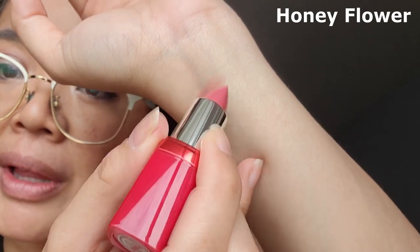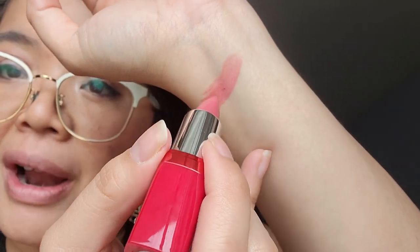And these are formulated with pomegranate extract for the antioxidant benefit. It is a medium to full coverage, silky smooth, buttery. Look at that. Let's try it on my lips. So this one is in Honey Flower. How pretty is that? I really love how buttery and yummy these feel on my lips. Such a pretty shade. All right, let's move on to the next one. So these are not transfer free. They do come off, but more fun to play.